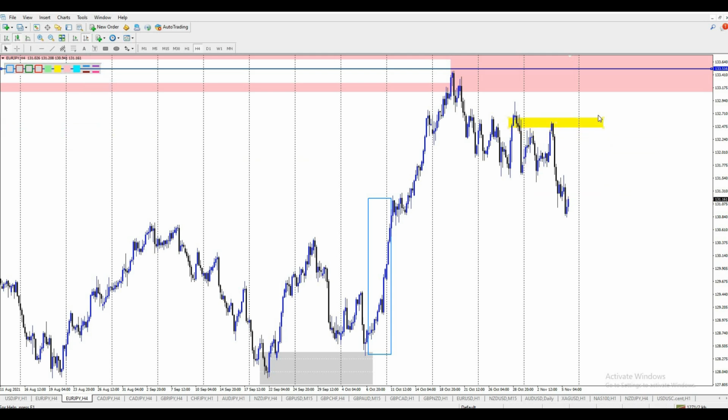I mean, we added trades right here. These were very clean trades to actually identify. Remember, it's not about trading 500 times, but about identifying those high probability trades.